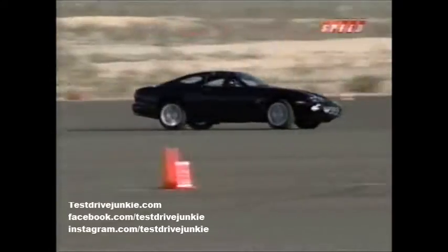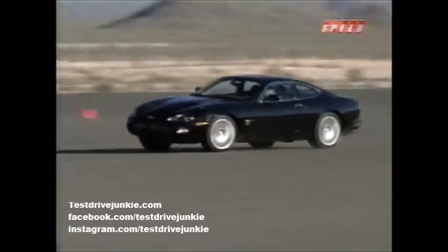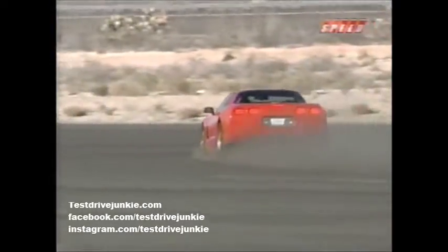The final comparison? Motor Trend's new total performance test, the Figure 8. The Figure 8 test is basically two circles of 100-foot radius separated by 500 feet on centers. So we have one long left turn, a brief burst of acceleration, hard braking, a long right turn, another burst of acceleration, hard braking. This is basically the pattern.